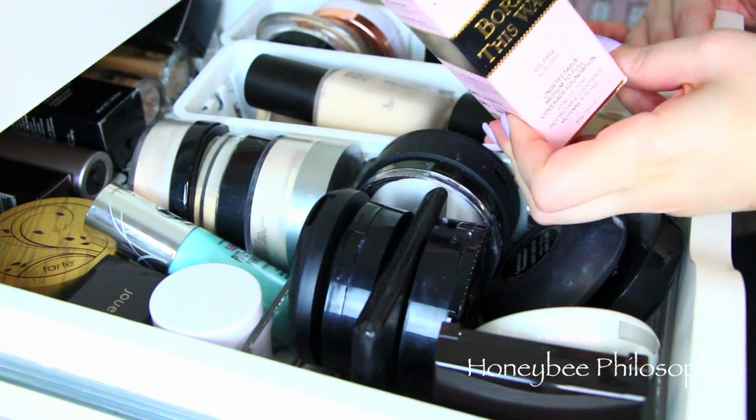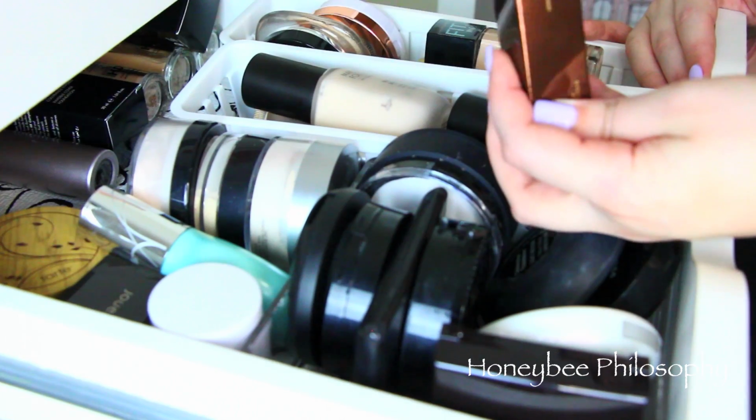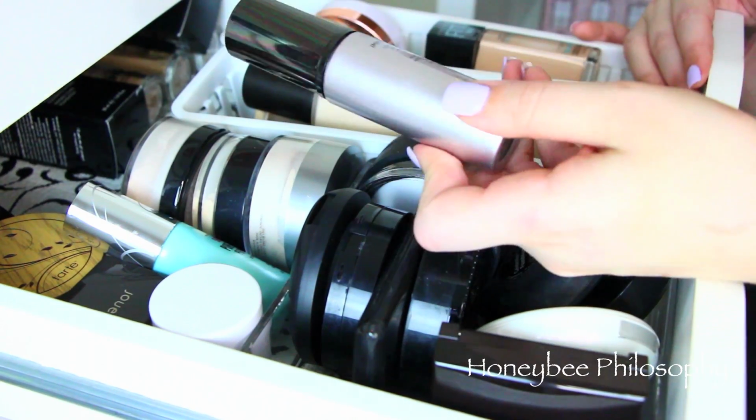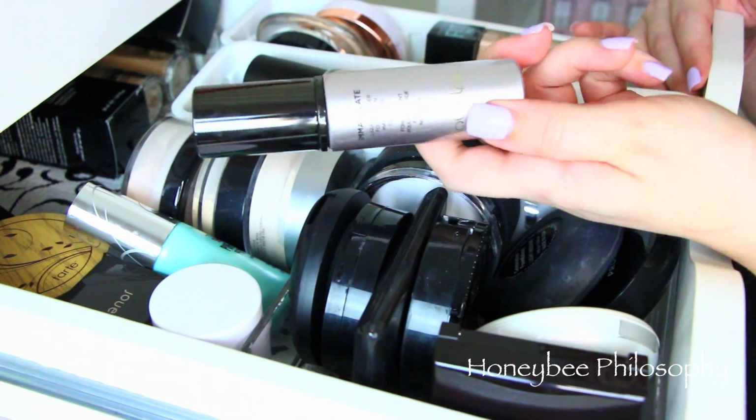that are different shades. So I have Born This Way from Too Faced. I have one already in use that's in my other drawer. An Hourglass Vanish Stick Foundation. This is a little bit lighter than the one I currently have, and using that as well. I have the Hourglass Immaculate Liquid Powder Foundation in Shell. That's a really full coverage one, so I don't use that very often.